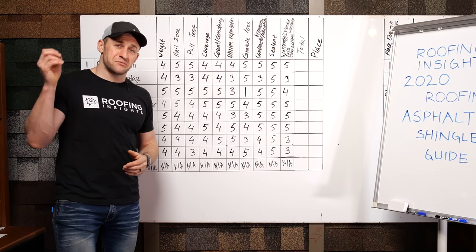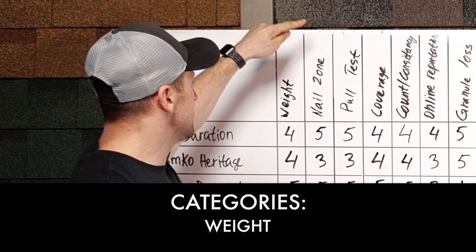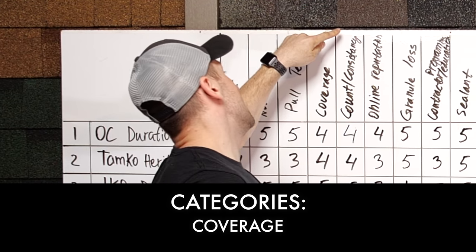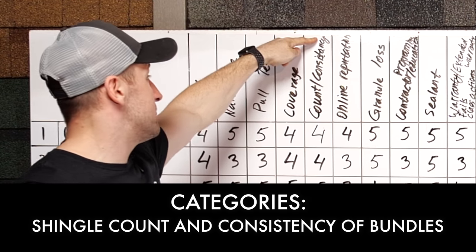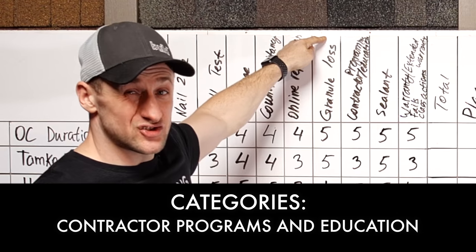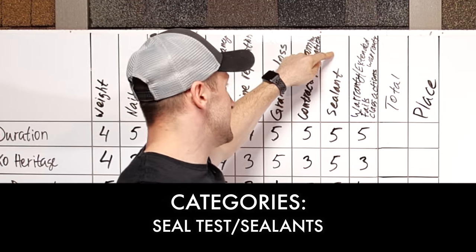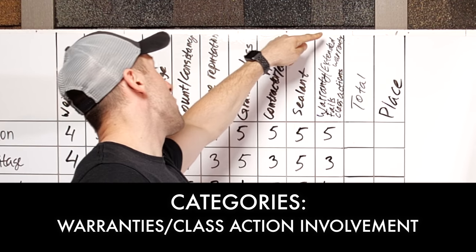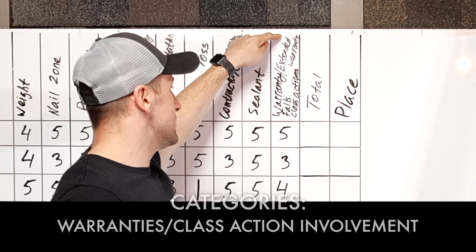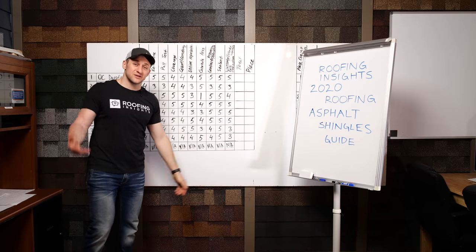For the last 3 months, we've been comparing and testing shingles in 10 different categories. Number 1, weight, nailing zone, pull test, coverage, count and consistency of bundles, online reputation, granule loss, contractor programs and education that brands are doing for the contractors, seal test, sealants, warranty, extended warranty, fails, and class actions. Then we're going to combine all the scores, give them a total score and total placement in our chart.